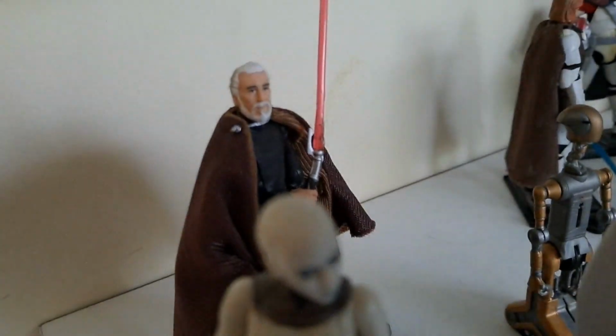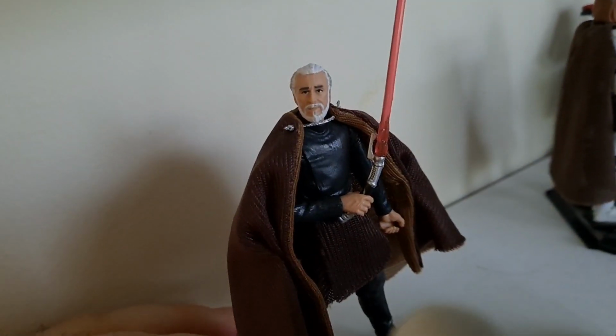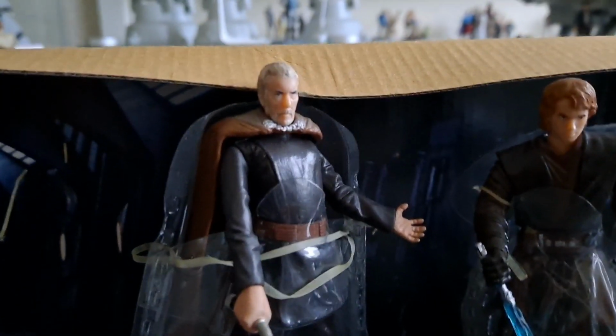And then they've got this one as well. This was in the Blu-ray commemorative pack. And he looks a little bit more neutral faced than that one. A little bit more calm. But this sculpt here is very like the one before last. The one that came in the Sith Evolutions.